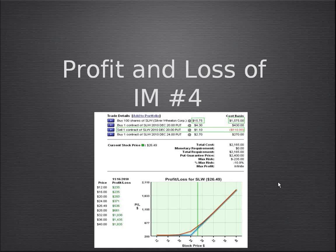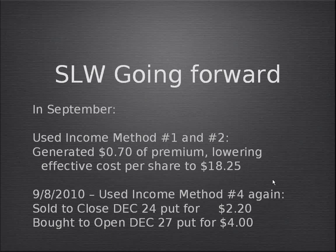So poor baby, you've got to sit on that knowing that you're going to make at least 10.9%, but as it's going up, you may make more. Now, Mike, have you done other income methods since? We don't have to go into detail of it, but have you done other income methods since?